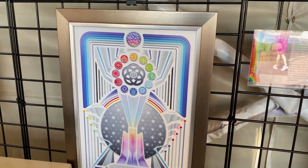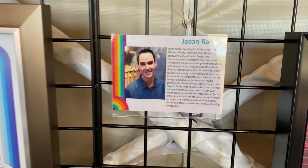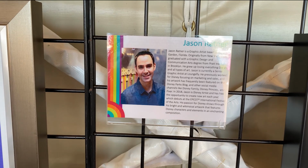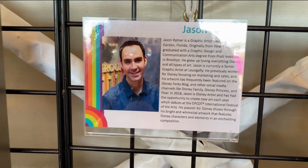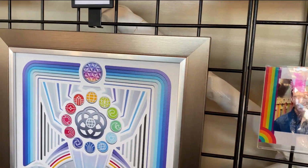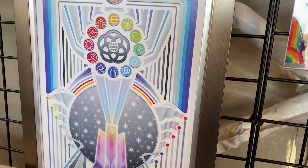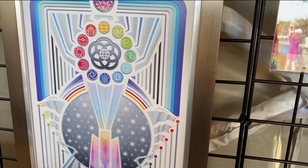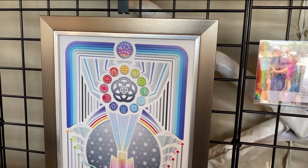Okay, and this is the Jay Ratner right here, and he is a Disney artist. And that is Jay right there. He is not here today for signing, but if you follow him on Instagram, he gives you all of his information on when he's going to be here. But that is Jay, and that is one of his prints. It is a limited edition of 95, and that is $3.99, and those come framed in that frame right there. I might have to, I don't know, pull the trigger on that one.